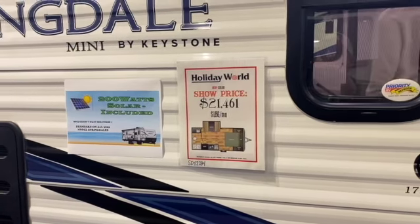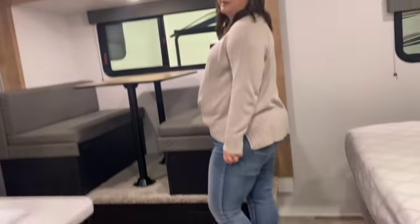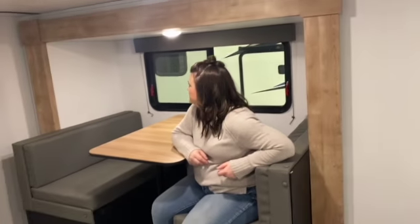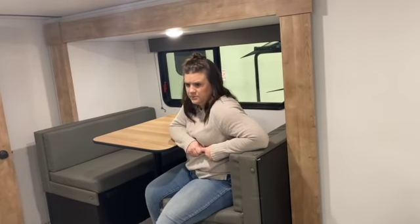Okay, so this is a Springdale 1790 FQ. Ashley's initial thoughts? I like it. Ashley likes it. I like it because it's all set up. Is this a slide out? That is. It's a small slide out.